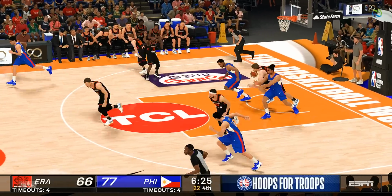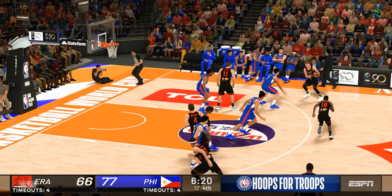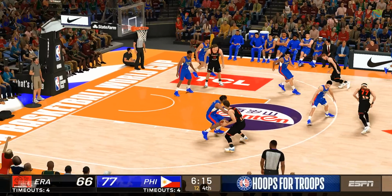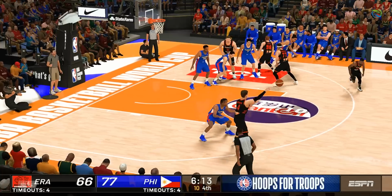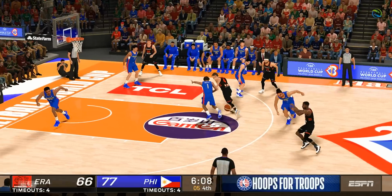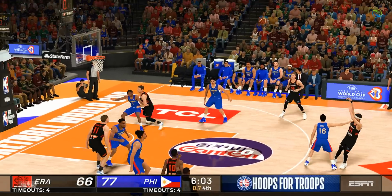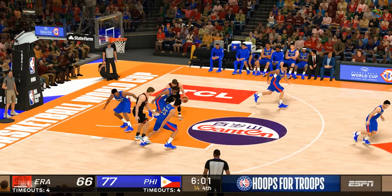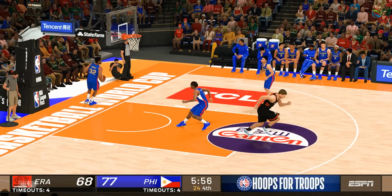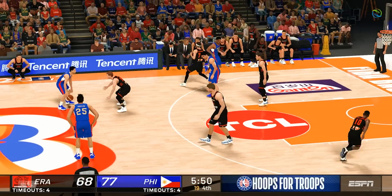Off with the layup. Left to the wing. Jacks up a three. And they recover it. Count it. Well, so great when your offense produces a shot that close to the rim. The rest of the work becomes easier. The pass to Aguilar.